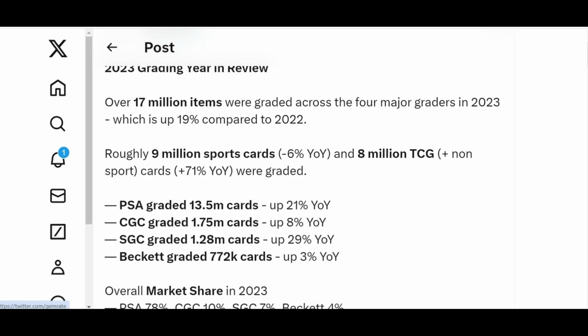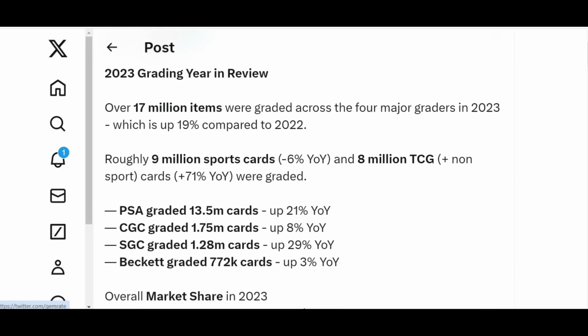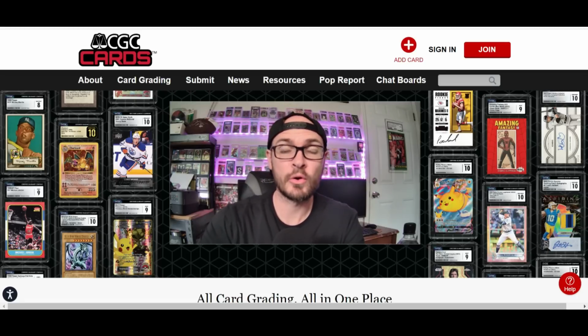And if you look at the 2023 grading year in review here from GemRate, you can see PSA graded 13.5 million cards. But if you look at who's second there, CGC, 1.75 million cards. And they are growing, guys.